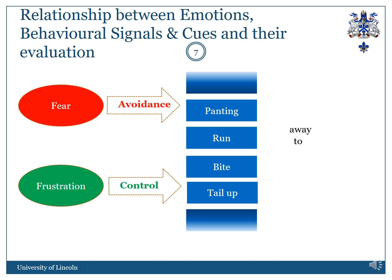So for example, running. If you're running away, then we may think that it's associated with fear, but if you're running towards the stimulus, we might tend to think of it as being associated with frustration. So we have to observe the environment and what the animal is interacting with. If it's running away, we call it flight. If it's running to something, then we would say it's chasing.